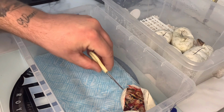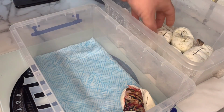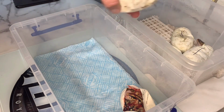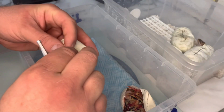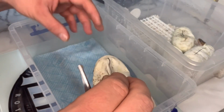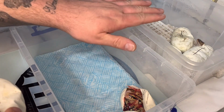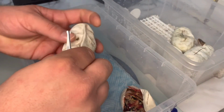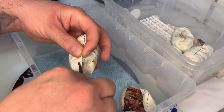Next egg. You might notice as well, I'm putting them in another tub. I typically do that so that the hatchlings come out of the egg in this tub and I can use that tub for another clutch. There's no albumin in there, so it doesn't spoil. It doesn't need cleaning. I can just use it straight away for the next clutch.